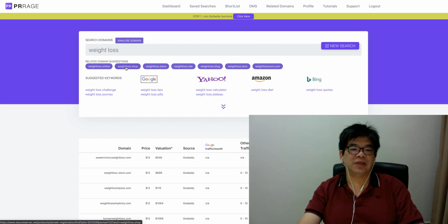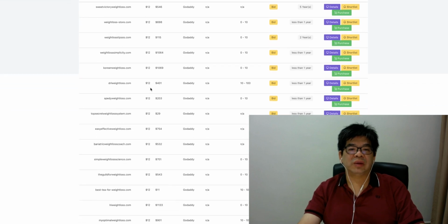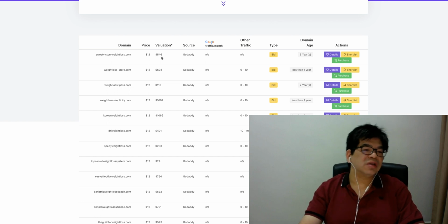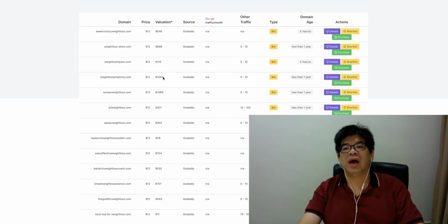Something like that. You can see different domains, the source GoDaddy, $12 as the pricing, and also the valuation. This valuation is some kind of estimate. Let's say you're buying this at $12 and you can actually resell it for 500, or it could be selling higher also. So you want to purchase it, or you want to shortlist it, or you can look at the detail also.